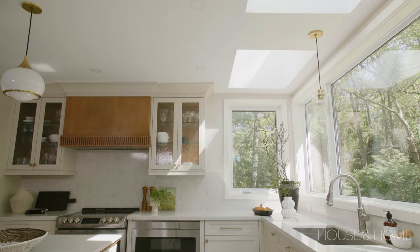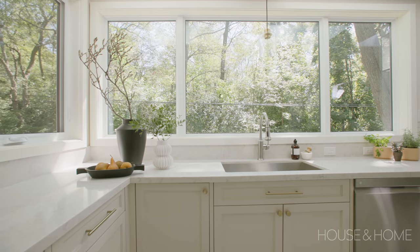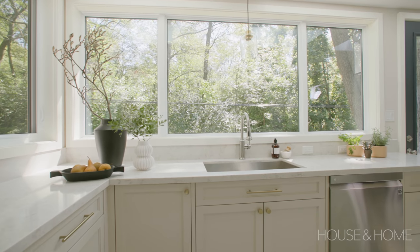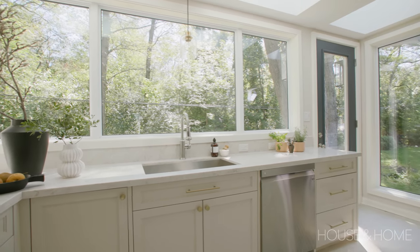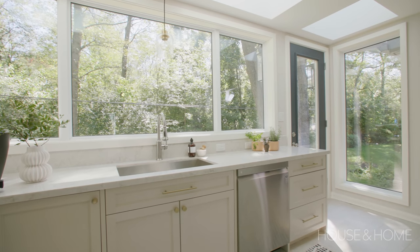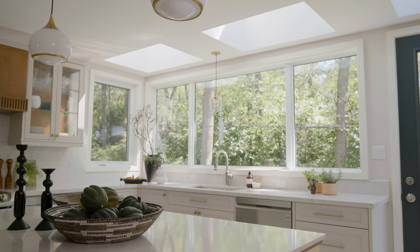We're so happy with how this kitchen turned out in the end. We were able to bring the outdoors in. We were able to really maximize the space and the functionality of the kitchen for our clients. They have all the additional space that they need now as their family continues to grow moving forward. And overall, even entering the space again today, just love how bright and cheerful and inviting it really is.